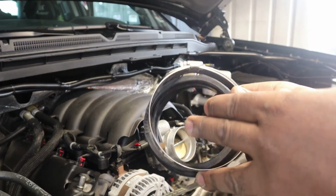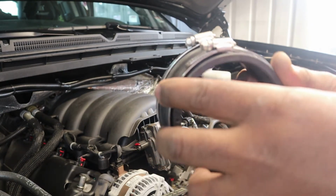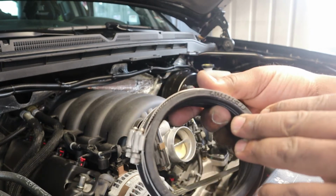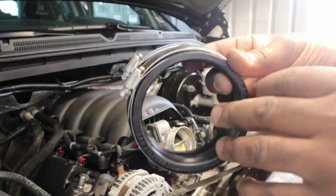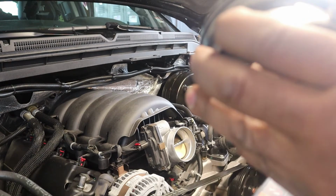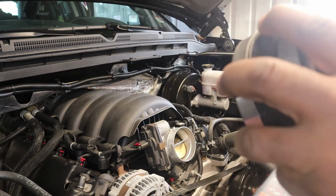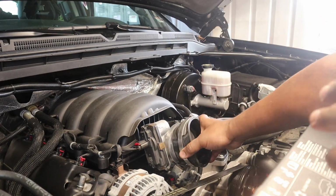All right, guys, so next you're gonna get your couplings, and this is gonna fit up against your throttle body. There's only 2 couplings in here, and basically the smaller size with the A11665C-00 is going to go in your throttle body. And you also got the 2 coupler ring clamps. They're size 64. The smaller end is going to go here.